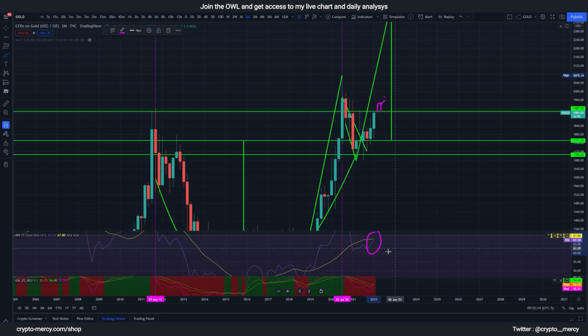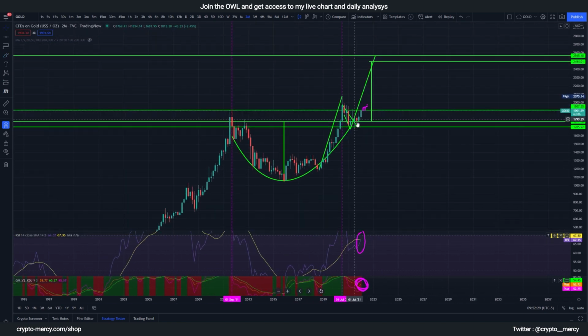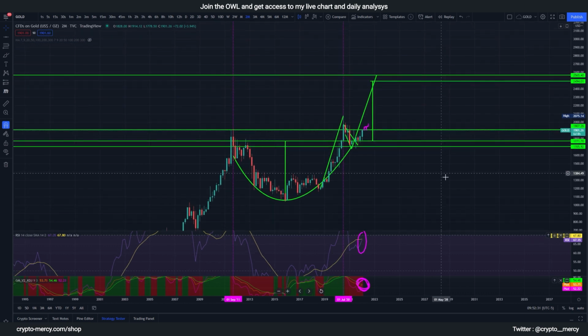RSI that is about to break the moving average 14 resistance. And look at the KDJ. KDJ is very close to break, to turn green, sorry. All right. Cup and handle here. Very nice. Big time for gold, and potentially a nice breakout to new highs for gold.